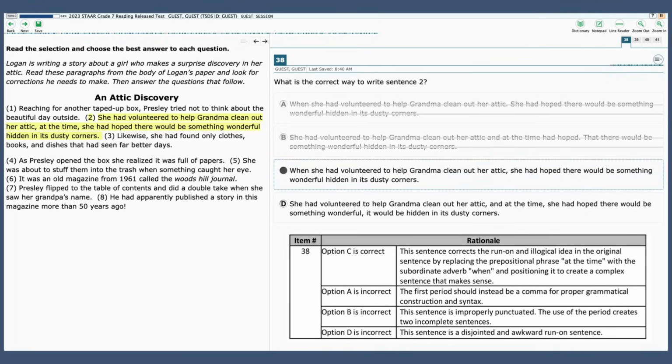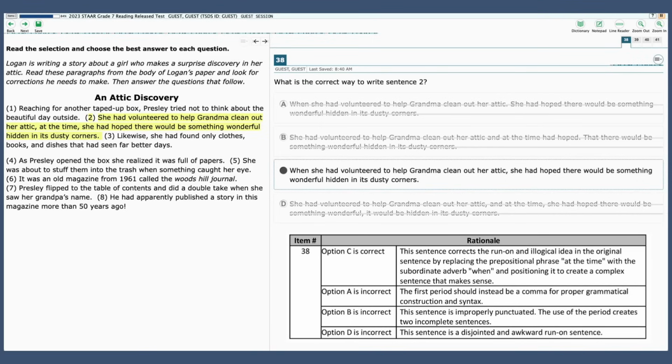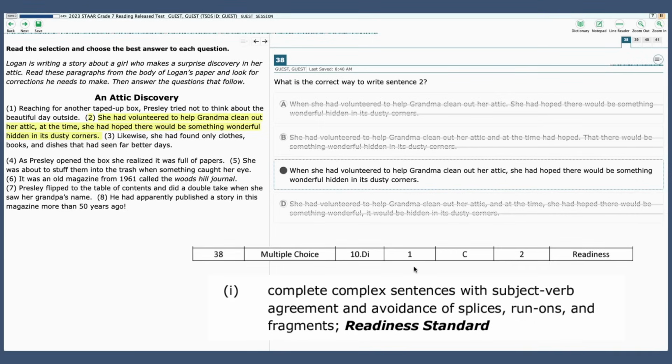All right, let's look at D. D, she had volunteered to help Grandma clean out her attic, and at the time, she had hoped there would be something wonderful. It would be hidden in its dusty corners. Okay, well, this sentence is pretty awkward. It sounds run on. It's kind of starting to repeat things and is very disjointed. So we're going to cross that one out. So the answer here is C, and 38 is labeled as 10DI, which is looking at complete sentences and kind of avoiding run-ons and fragments.